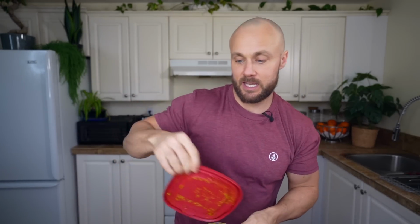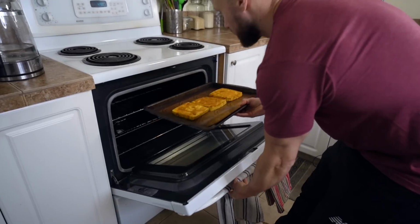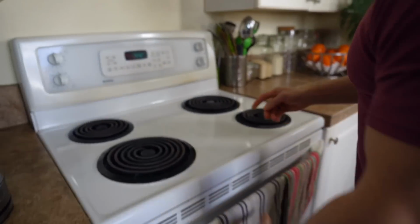So I'm just gonna take these out and then put them onto a baking tray and then into a preheated oven at 350 degrees. So that's gonna take about 30 to 45 minutes, and just to keep this video nice and simple, I'm gonna finish up the breakfast sandwich, or at least get everything ready to finish it up.